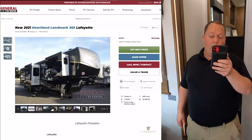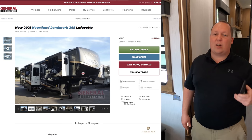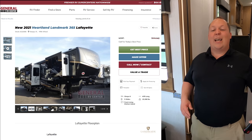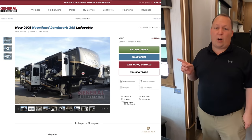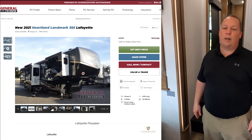MSRP on this fifth wheel here is $148,479. Sale price, as you can see there, we don't currently have a sale price because it's a 2021. But Will, I know what we were selling this for at the Tampa show, and we can get everybody in America a lot better sale price than that. Tell everybody how to do it.